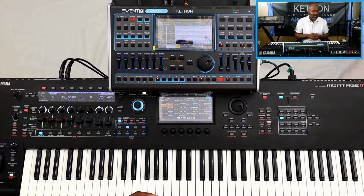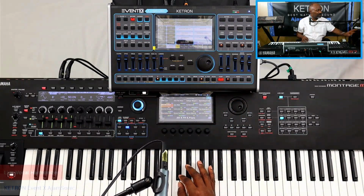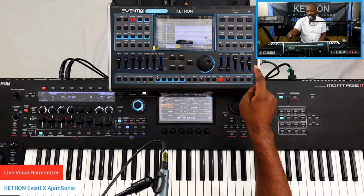And the last but not the least, we also have the Vocalizer, which is also being done from the KETRON Event. Okay, so I got this mic over there, and I'm going to turn off my other mic. So now you can hear my voice. It's coming out of this mic over there, right? Of course, you got the reverb in there too.